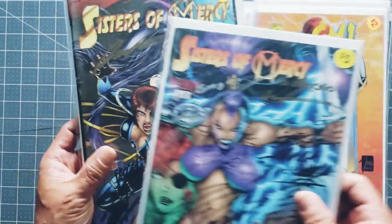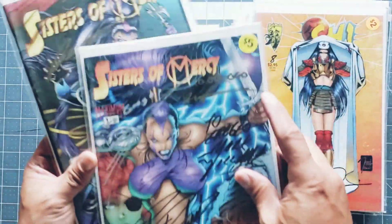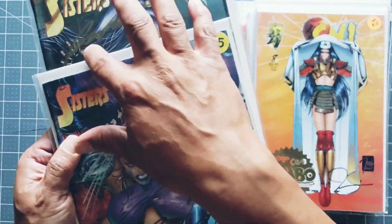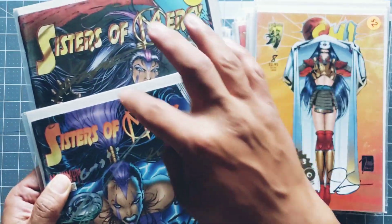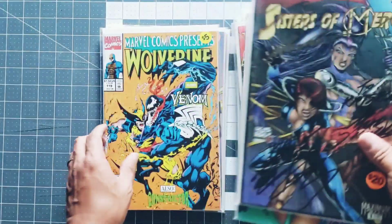But then this one could be his too. I'm not sure which one is, or it could be this one. It looks like it's going to be this one. It looks like these two actually match. Rob Liefeld signature. I might have to take close-ups of these.